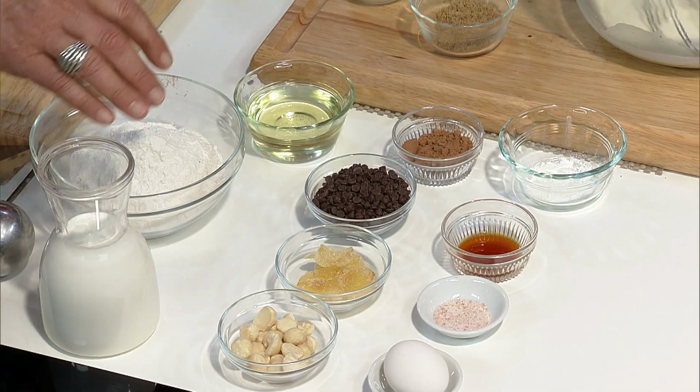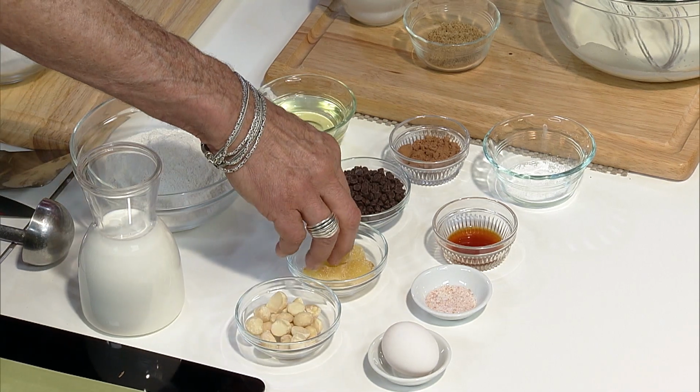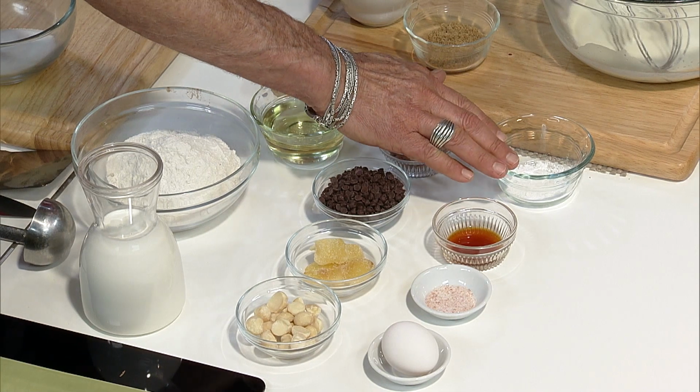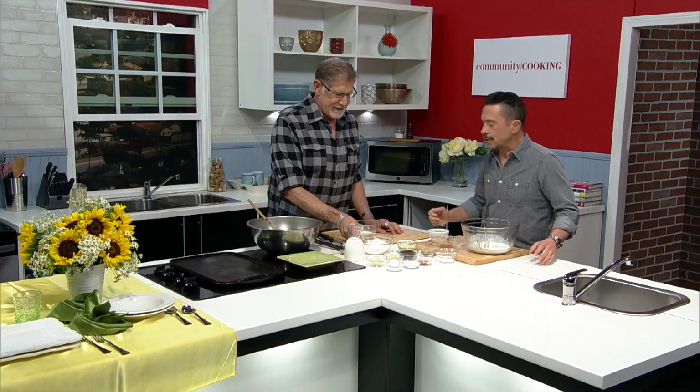So, milk, flour, oil for the griddle. Macadamia, I'm using salted. Candied ginger, mini chocolate chips, cocoa, baking powder, vanilla, a little bit of salt, and an egg. So what's our first step here?